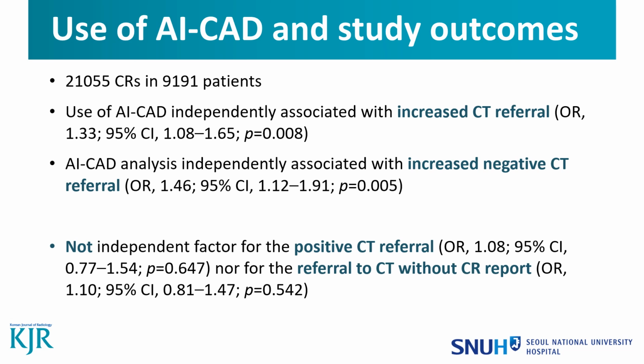In multivariable logistic regression analysis, use of AI-CAD was independently associated with increased CT referral and increased negative CT referral, but not with positive CT referral nor with the referral to CT without CR report.